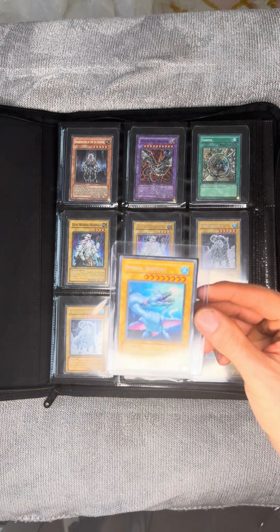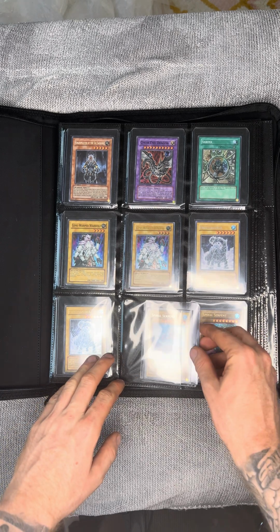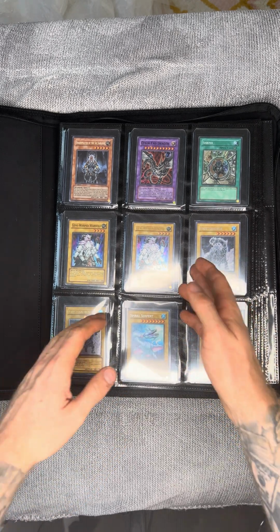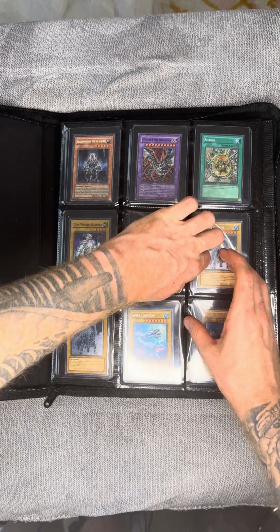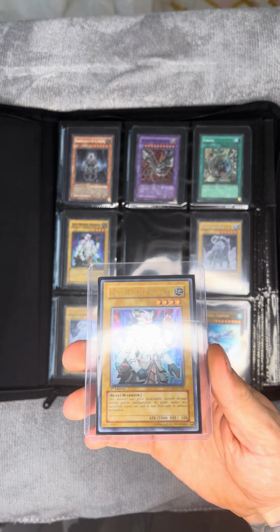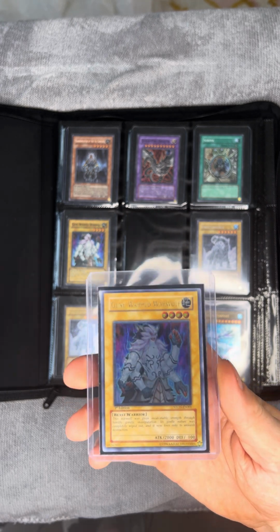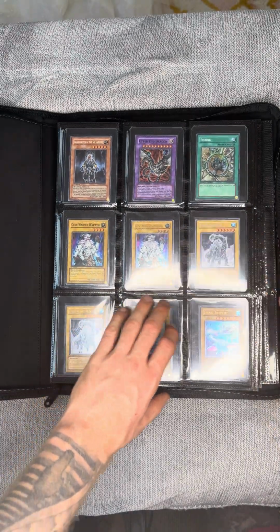And this card, finally, I was able to find one, which is when, like I said before, when you start collecting these things, you don't really think that those ones will be the ones that you struggle to find, but sure enough. Won't take them all out because we'll be here forever. Gene Warped Werewolf, that's another one. Move on to the next page.